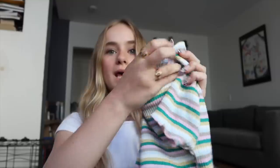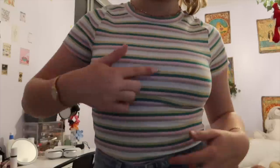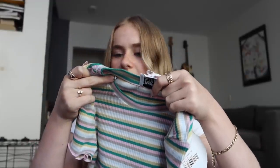Here's the next top. It is just such a simple, cute baby tee. I'm so excited to wear this with the overalls. I feel like the white is like a little basic with the overalls, and if I wore this with the overalls, it'd give it like a pop of color. I love the colors on this. They match so nicely. It has a blue, a white, like a yellowish, a green, and then like a tan.